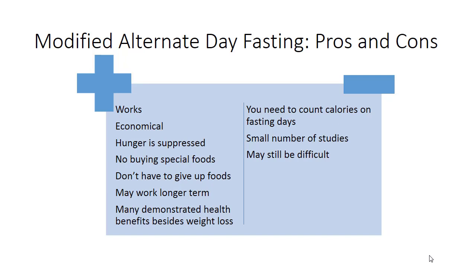Also, there have been several clinical studies that have been longer in nature, from 6 weeks to 3 months. So modified alternate day fasting appears to be something that some people can stick to for a while. And finally, besides weight loss, there are other documented benefits.